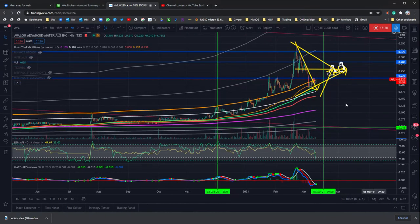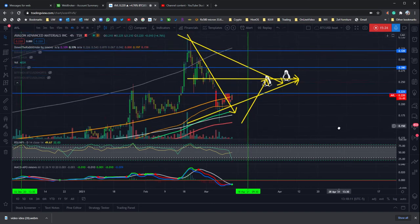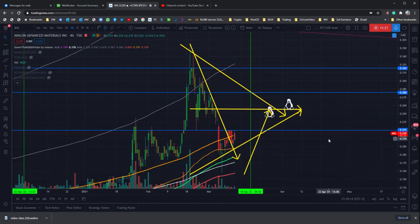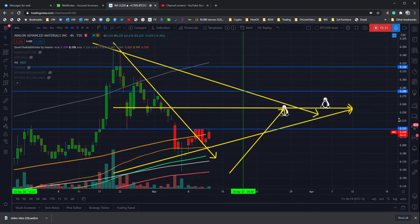Let me zoom out. As we get closer to that destination, we'll have to have a look at level 2 and see what the argument is. But I think that's it.